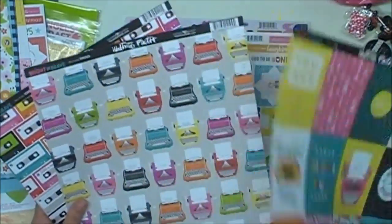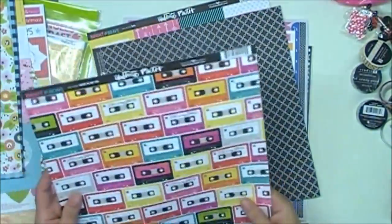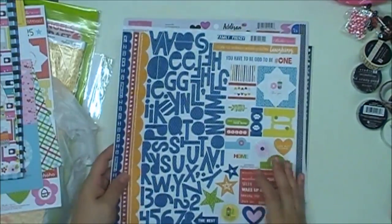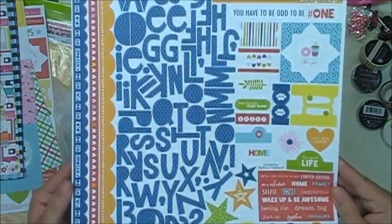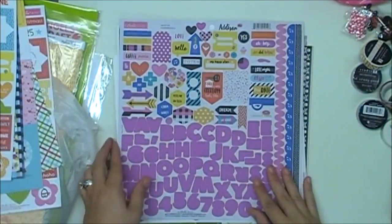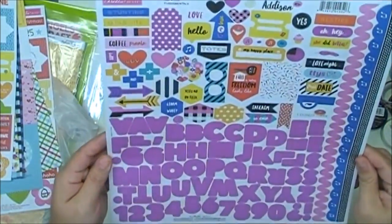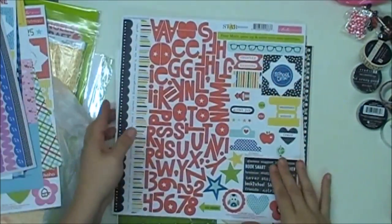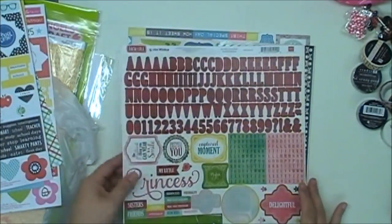These are Illustrated Faith from the Bright and Brave. Super pretty pieces. I want to say they were 50 cents. Really nice. I like all these Illustrated Faith. I didn't get too much. I just got a few of the papers. Bella Family Frenzy sticker sheet with some alphas and words and stuff. I got this awesome one, Addison collection. Star Student School. Of course, I'm going to be doing layouts very, very soon.